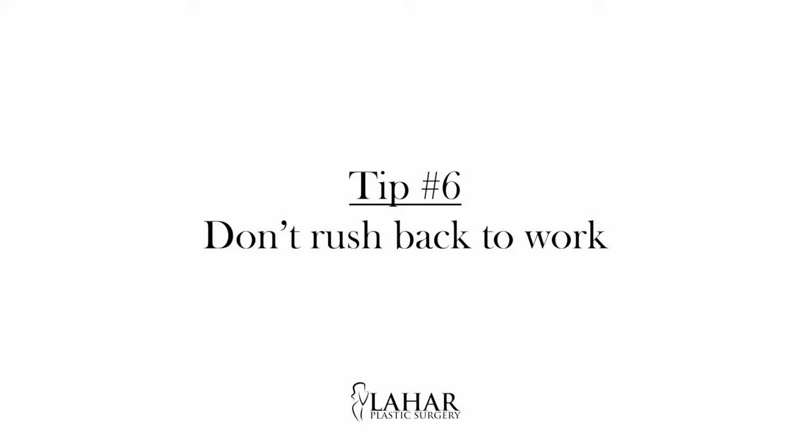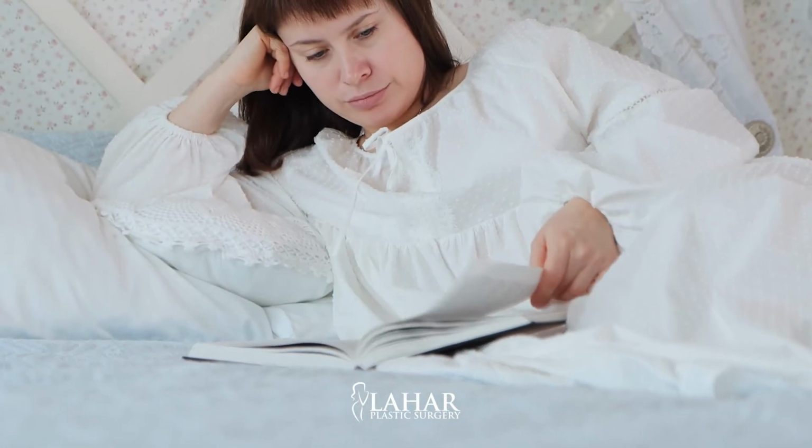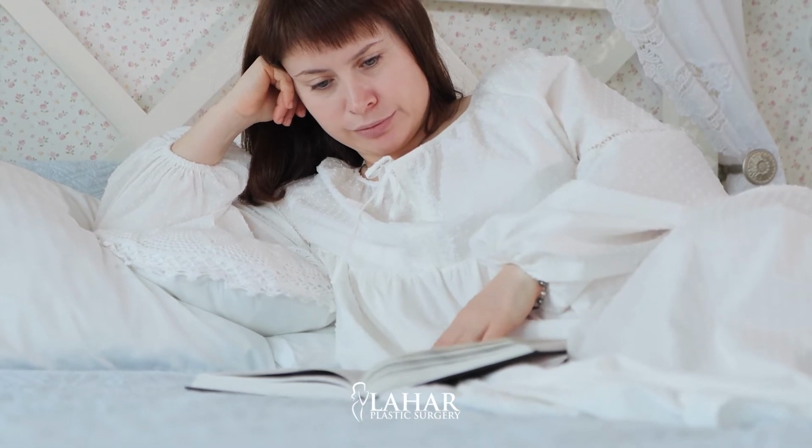Next tip, don't rush back to work. Now, after surgery, you're going to be a bit uncomfortable and you're going to be in the healing process. And so I do recommend people take 1 to 2 weeks off of work at least, just to get over that initial hump. In the vein of trying to reduce stress in your life that may increase swelling and make the whole process harder than it has to be, I do encourage people to get back to work slowly.